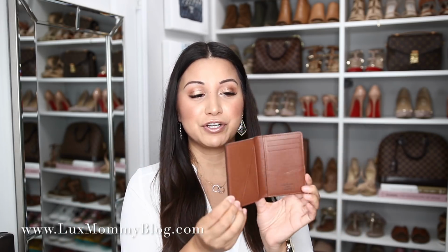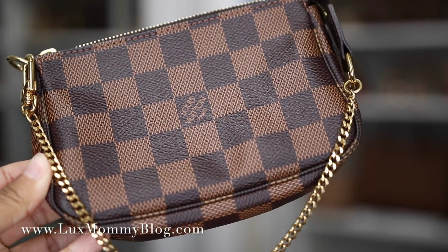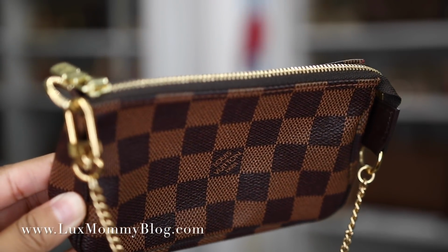This is a really good alternative at a really good price as well. So the next item that I want to share with you guys is the mini pochette. This one retails for $310, and I just think in general this is such a great piece to have. It is very similar to the clay in that it has a ton of uses. Basically whatever you can think of, use it for.